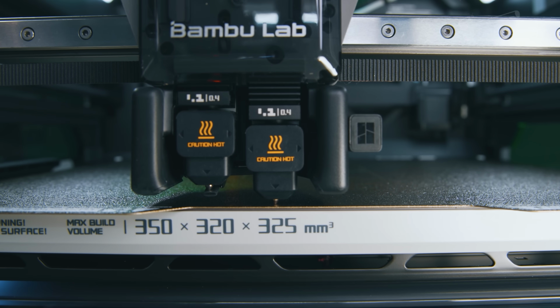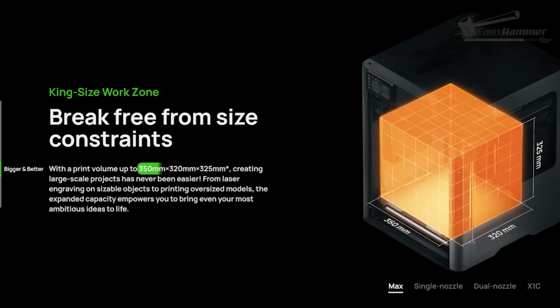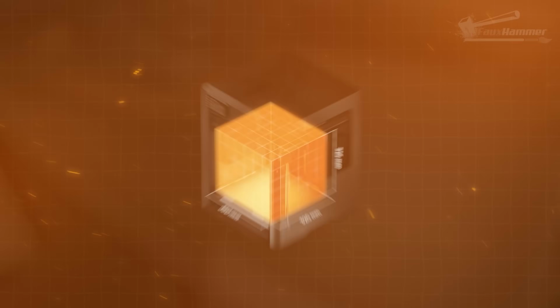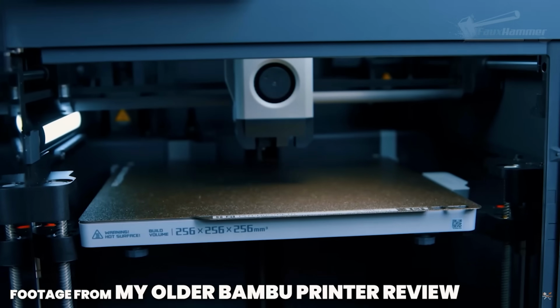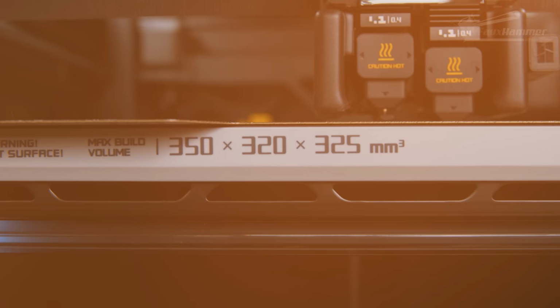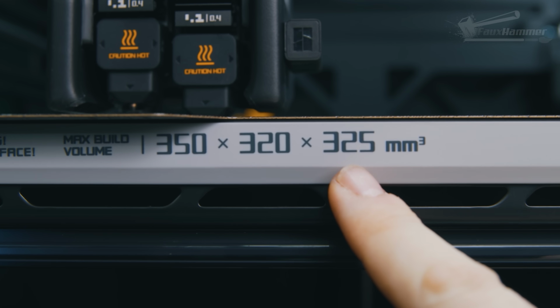If you don't already know, the build volume of this machine is advertised as being 350 by 320 by 325. Now, Bambu were one of the first to give us a nice sensible cubed volume on all of their printers and lock that down as a standard across all but one in the range. We now have a printer where no axis is equal to another, except when it is.